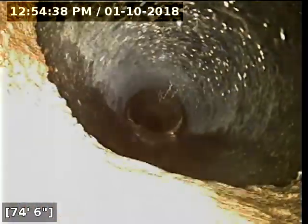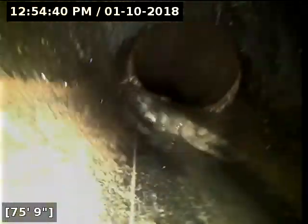A little bit of an offset joint here. I will locate this. At this point, most likely we're out in the street area. Well, my camera's probably not going to pop over that, unfortunately. A lot of it has to do with my point of access. We're going through a wall clean out here, and I'll bang the wall up if I'm shoving any harder. So I'm going to stop right here. I'm going to go locate and see how close we are to the main.